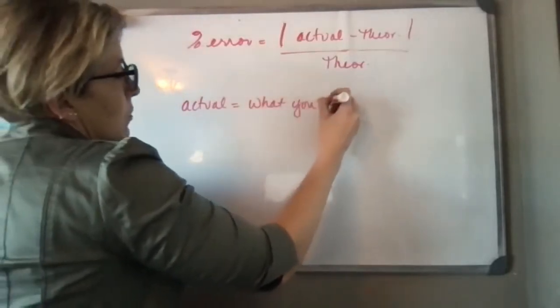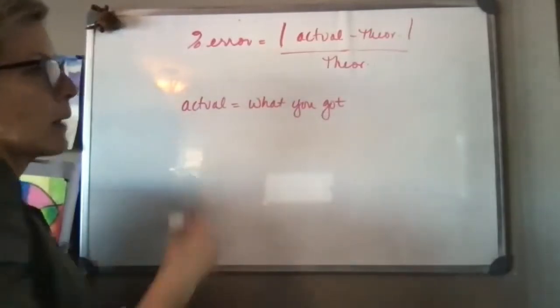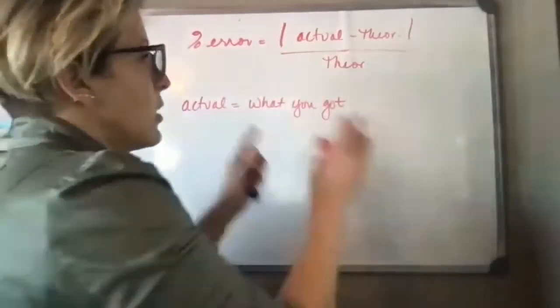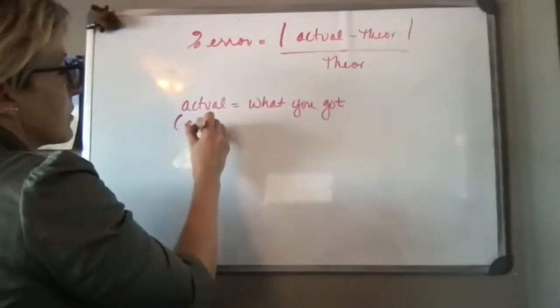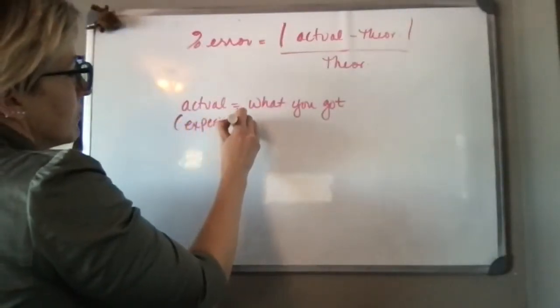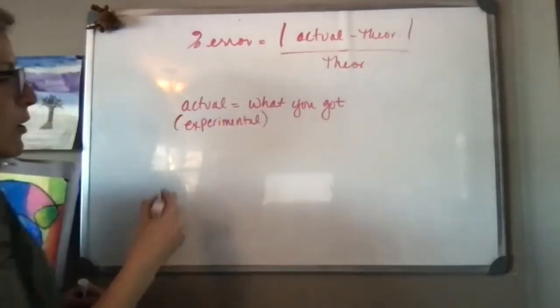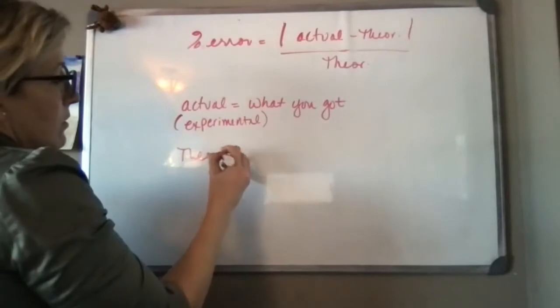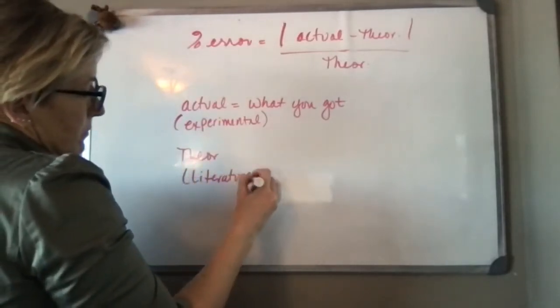What you got, okay, your answer, right? You went into the lab and you did something and you got a value. That's your actual. Sometimes this is also called experimental. What you found in the experiment. And then theoretical, sometimes called literature value.